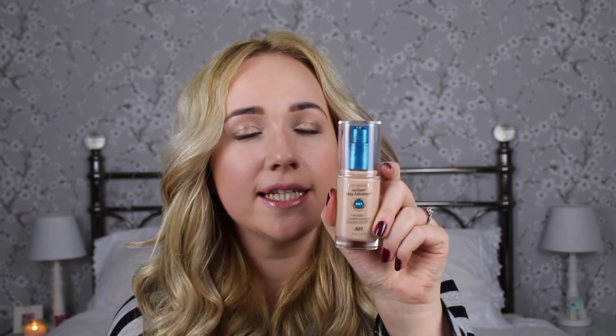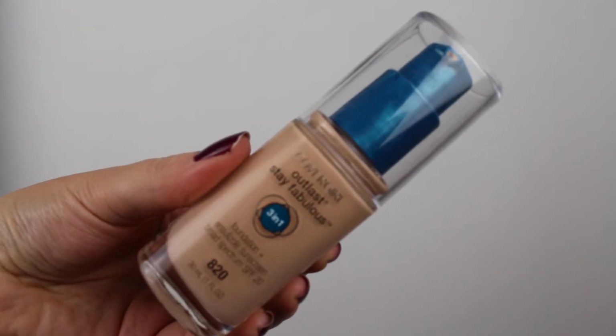The next thing that I got was something that I've heard about being raved on YouTube, and it is a foundation from CoverGirl, the Outlast Stay Fabulous foundation. It's a little glass bottle like this. It comes with quite a nice blue coloured pump, and this is supposed to be a 3-in-1 foundation with sunscreen, SPF 20, and I got the shade 820.